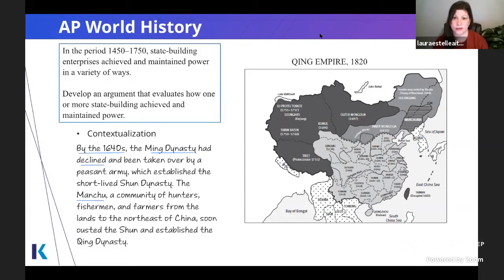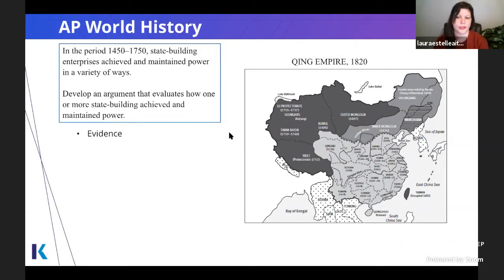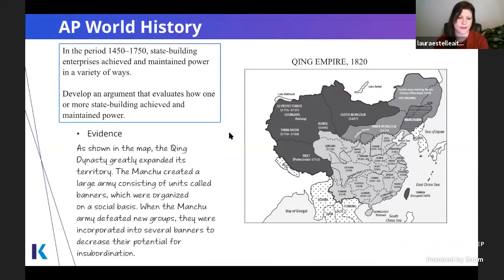Now, our final piece that we're going to be doing is the evidence. All right, let's get some evidence. Go ahead and take a moment to read that, and then we'll piece it together and figure out exactly why it's a fantastic answer.